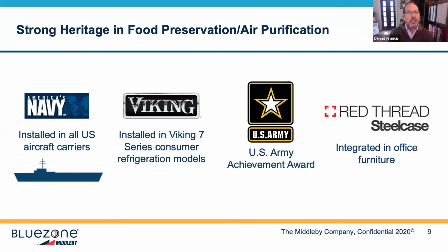The food preservation units for the BlueZone have been installed on every U.S. aircraft carrier for food preservation purposes for the last 6 to 7 years. It's also in Middleby's Viking Series 7 refrigerators. Again, we're talking about keeping food fresh from, let's say, a 5-day cycle to a 25-day cycle, and that's proven. The U.S. Army, we just recently won an achievement award. We're in their mess halls as well.